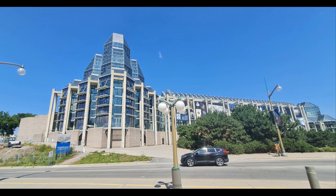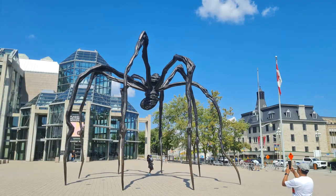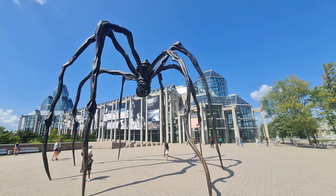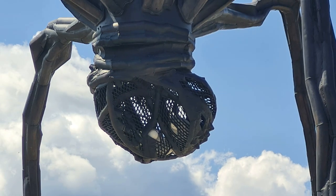One of the most iconic sculptures outside of the museum is the Maman Sculpture, which is a 9.25 meter tall spider with its 26 white marble eggs suspended high above the ground, and it has become a beloved part of the fabric of the city of Ottawa.